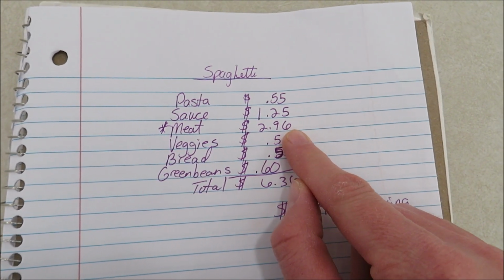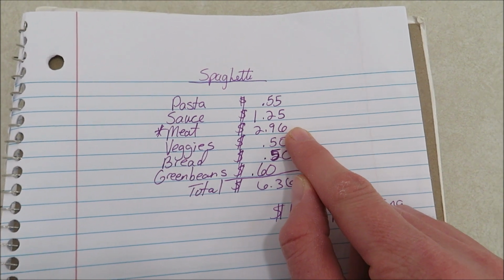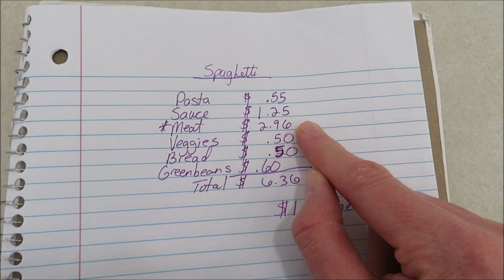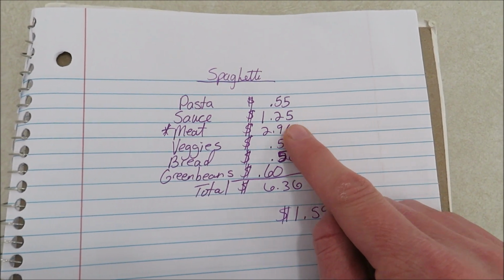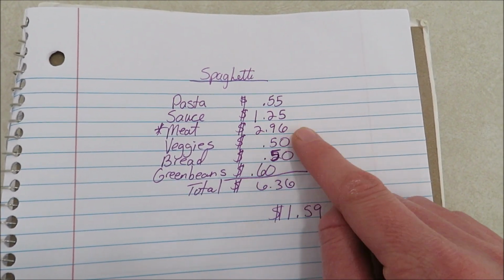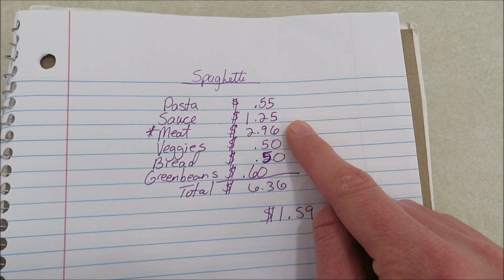Well, actually it's not too bad of a price. It is grass-fed, really good, tastes amazing, and is super low fat. So it's really high quality meat. So if you buy cheaper meat, then you can definitely knock that cost down. Or if you just leave it out altogether, it would definitely make this a super cheap meal.